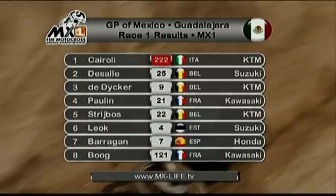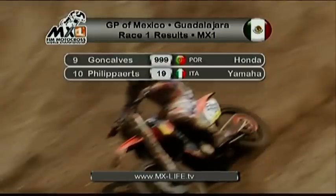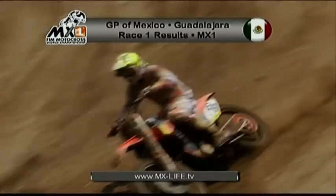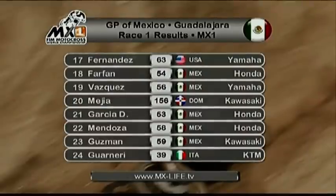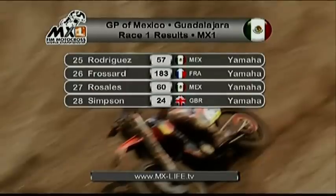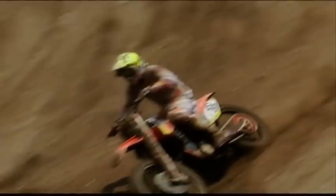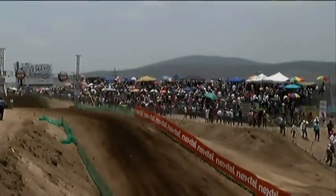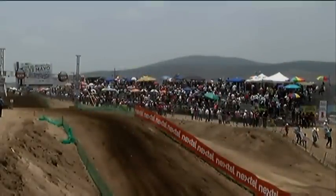So, Cairoli then, official confirmation. Cairoli to Sal, to Dyker, Paulin, Strijbos, Tanel Leok, Jonathan Barragán, Xavier Borg, Rugon, Salvez, David Philippaerts, Caro, Ferris, Porcel, Sebastian. Then it was Santu Tien and Martin Garcia, the first of the Mexicans home. Then Christophe Porcel, the Guatemalan, Rodolfo Fernandez, Mario Farfán, Giuseppe Vasquez, and Renier Mejia. Championship lead though, Cairoli now 1.58. Poland 1.34. And De Sal now in third on 1.27 with Porcel dropping to, oh, back to Dyker now fourth.